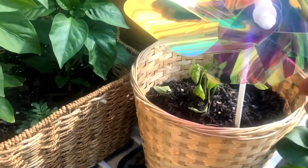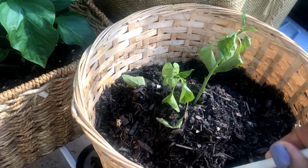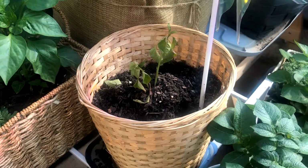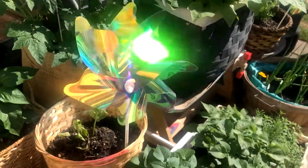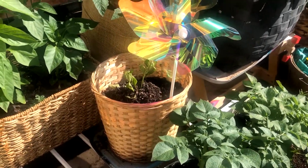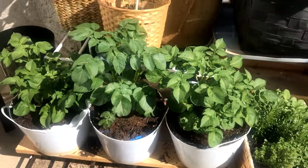My poblano pepper is absolutely struggling. I don't know what the deal is, but maybe I just got him too wet too, but hopefully he'll take root and do okay. I got these pretty pinwheels from the Dollar Tree to help keep the birds from getting the seeds. These are 3 white potato plants in containers right here in the front.